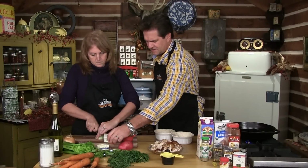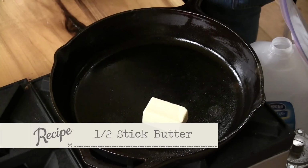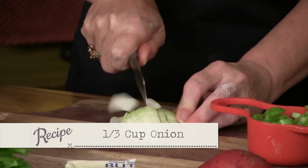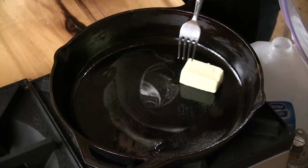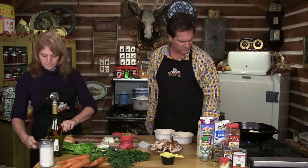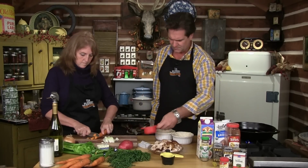And I'm going to take me a half stick of butter. Why? Because you love butter. Because I love butter. Butter makes me happy. And I'm going to get this melted down over here. We're going to saute our vegetables, and we're probably going to go, I don't know, 10 minutes or so, once that gets good and hot.